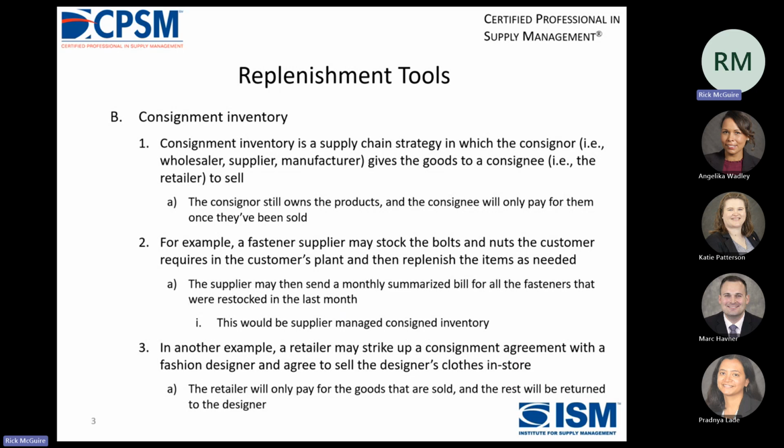For example, a fastener supplier may stock the bolts and nuts the customer requires in the customer's plant and then replenish the items as needed. The supplier may then send a monthly summarized bill for all the fasteners that were restocked. This would be supplier managed consigned inventory, because we're not paying for them until after we've had them for a month in a lot of cases.